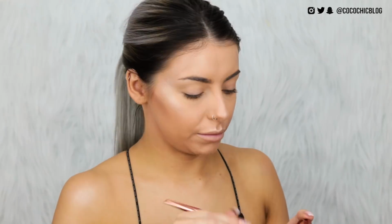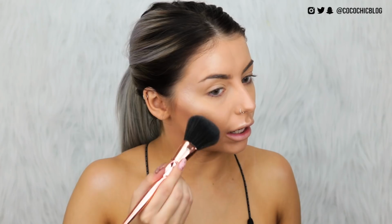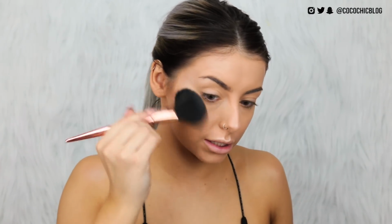To bronze up my skin a little bit, I'm then going to go ahead and take my favourite Rimmel bronzer. This is the natural bronzer, and this one is in the shade Sun Bronze. I'm just going to take a big fluffy brush and sweep that onto my cheeks. Bronze those bad boys up.